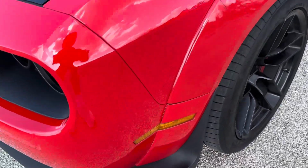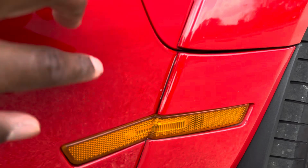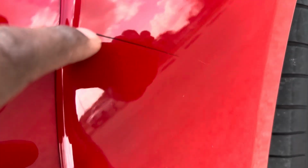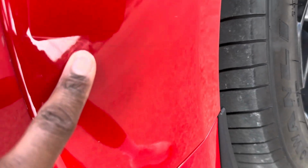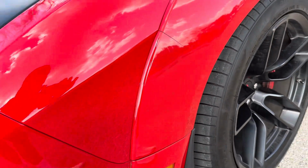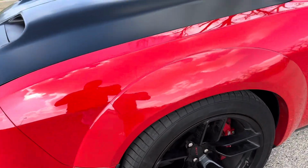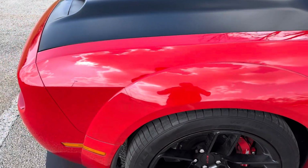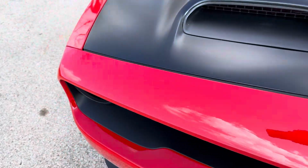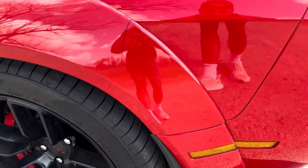Also, I noticed some stuff here. I can't tell if this is missing paint or if I just need to, I don't know what the deal with that is. And this is cracked right there, pretty good. Looks like it might want to crack right there as well. So I'm not sure how much it costs to replace the flares on this thing, but I may just ride it out for now. But that's like that on both sides. So I'll take you around and show you the passenger side. I don't know what happened, but that was cracked as well.